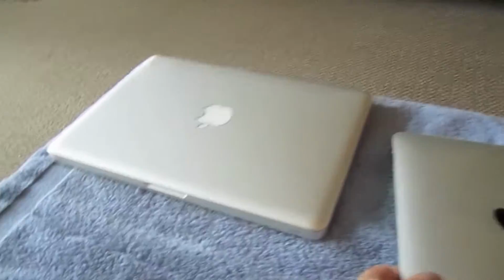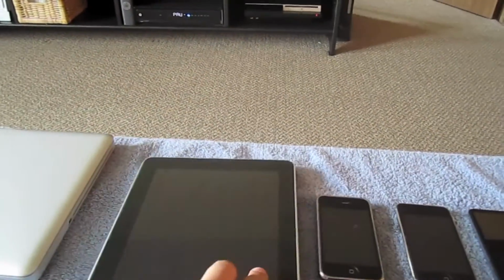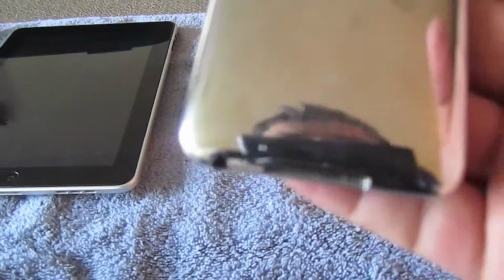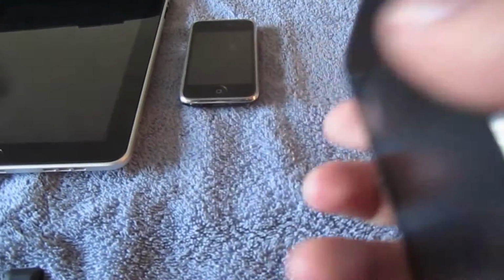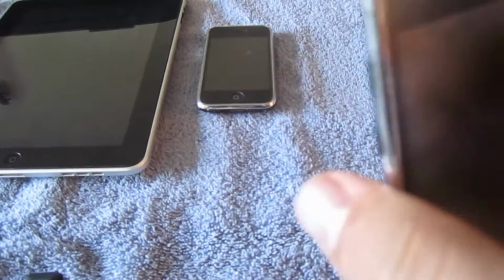I did a quick review of this one, and I can do a review of these ones as well. Next to my iPhone 3GS is my, I think it's the 4th generation. It's a generation just before the one that just got released. This is the 32 gigabyte iPod Touch, not the one with the camera. It's the one before that.